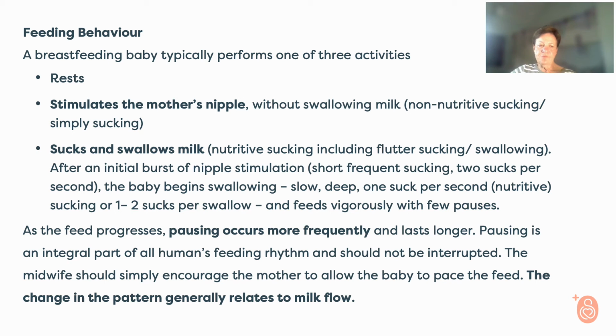What is very important with all this pausing, like we've said with the very first breastfeeding in the previous session, is that when the baby pauses, we shouldn't see it as the baby being finished with his breastfeeding. We should be patient when the baby is pausing, and we shouldn't interfere. He will start drinking again as soon as the let down reflex comes. So the midwife should simply encourage the mother to allow the baby to pace his own feed, and the pattern of sucking will generally relate to the milk flow. He will drink more when there's more milk flowing and less when there's less milk flowing.